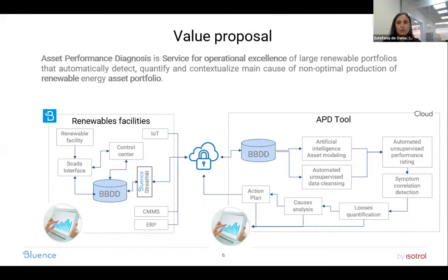It's also very valuable for the client to identify the loss quantifications, and this can be extrapolated into money, and then analysis of the cost and recommendations to improve. Okay, so this is the complete value proposal for the service, taking advantage of the data and bringing new opportunities.